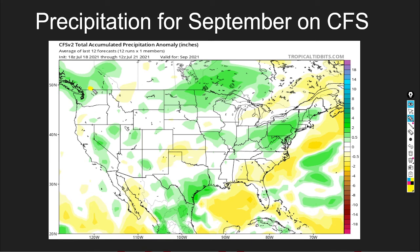Here we see a little bit of wet conditions. That's what we usually see in a La Nina, and then we see a little bit of wet conditions here, but most of it's towards the northeastern U.S. So yeah, this doesn't look too much like a La Nina pattern for September.